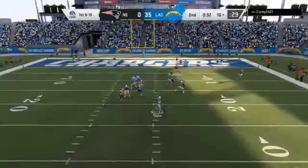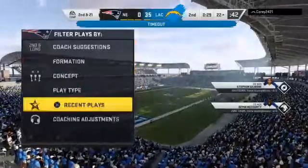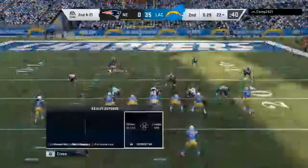On first down, it's Taylor. And he's not able to get away. Sacked back at the 22. Now the Chargers will use the second of their timeouts as the clock will stop with just under 30 seconds to go in the first half.